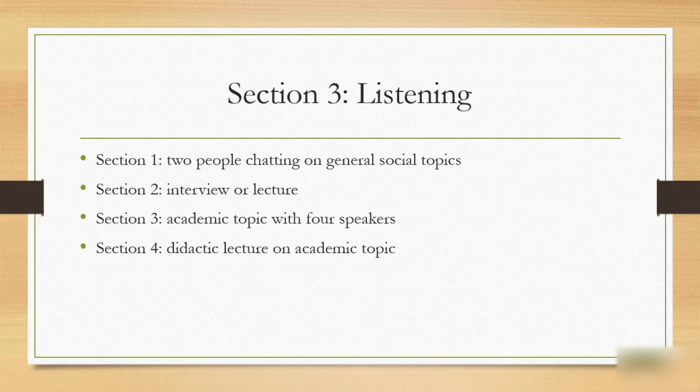Section 3, the topic will be more difficult because it's going to be an academic topic and it has up to 4 speakers. So you really have to pay attention when you're listening to 4 different speakers in Section 3. And then in Section 4, there's going to be a professor, most likely, lecturing on an academic topic.